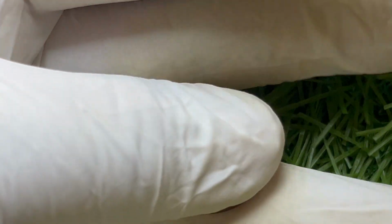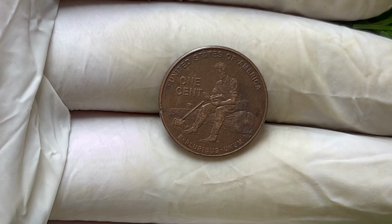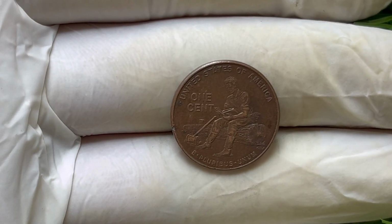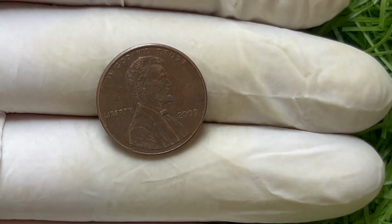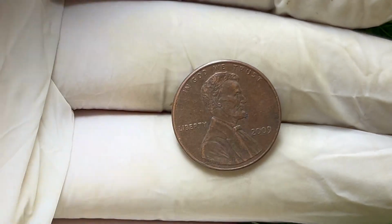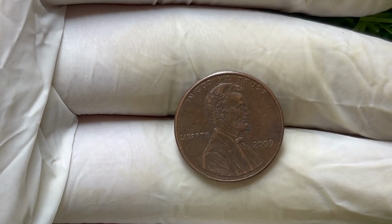Today, we're diving deep into a coin that has stunned collectors, made headlines, and turned ordinary people into overnight millionaires. This is the story of the 2009 Lincoln penny, and why you need to check every single one you come across. Don't blink. Don't walk away. You might just be a millionaire and not even know it.